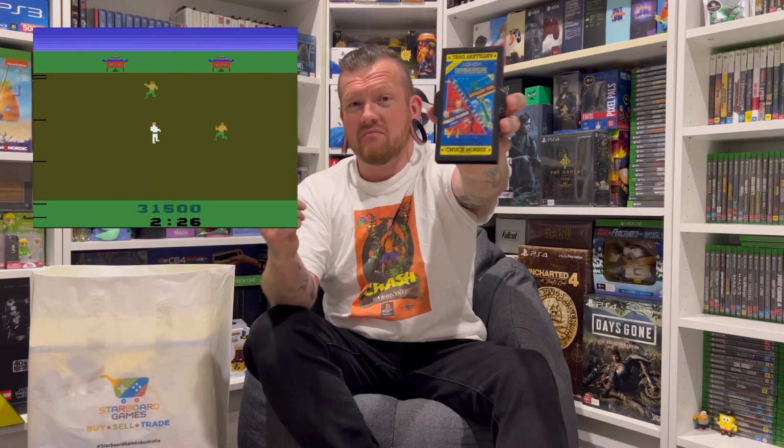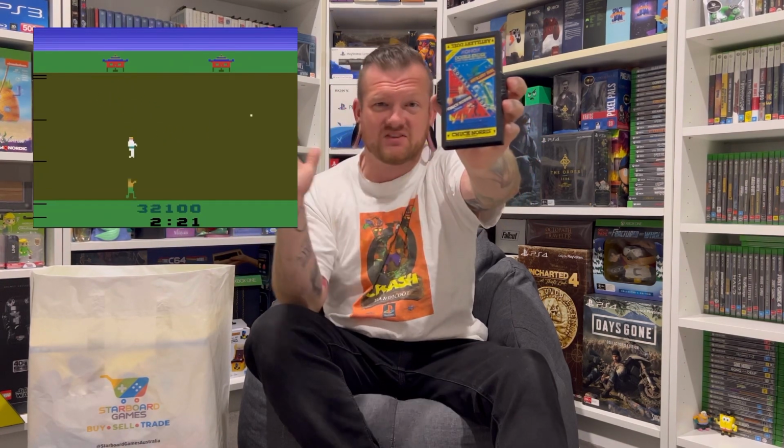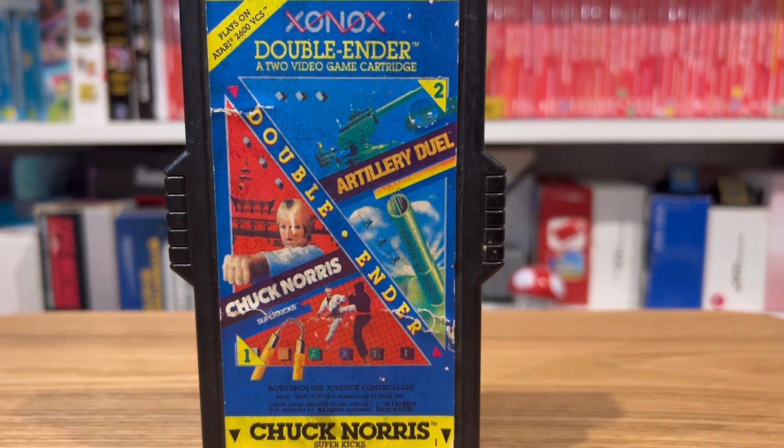I watched some gameplay of Chuck Norris Super Kicks. For most of you, it'll look incredibly boring, but for me, the Atari 2600 is the first console I ever played, so I still pick up any half-decent game that I find. I'm very excited to play Chuck Norris Super Kicks.